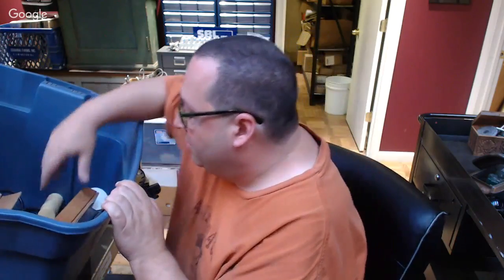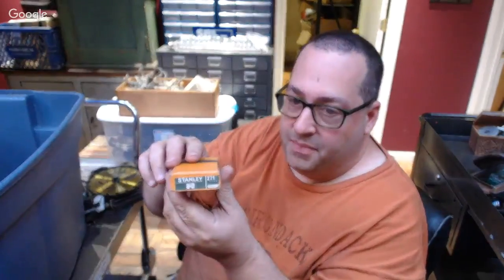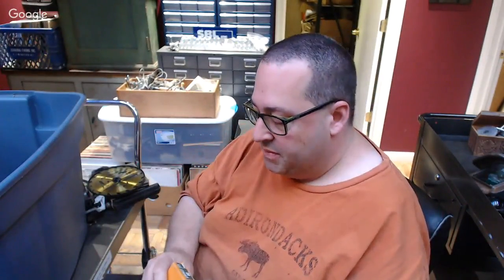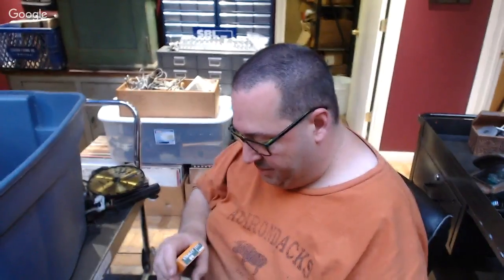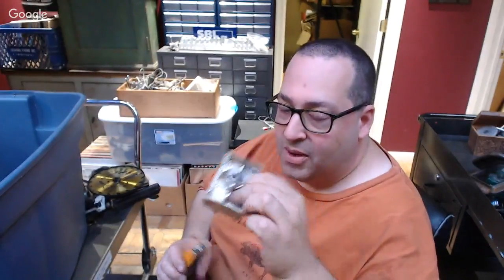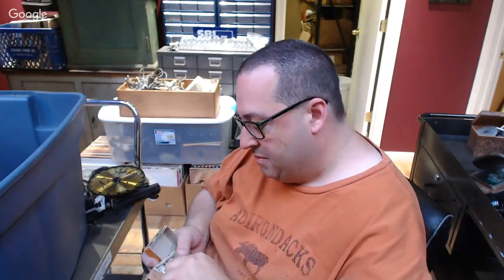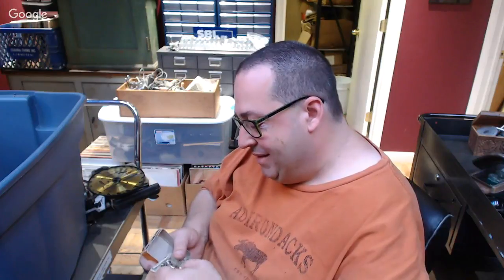Okay, yeah. All right. Next, we have a little Stanley. What is this? A number 271. Oh, this is like a little... What are these called? Scrapers, if I remember right. A little scraper plane. They're calling it a plane. Yeah, wow. I said plane. They're calling it a router plane. Oh, okay.